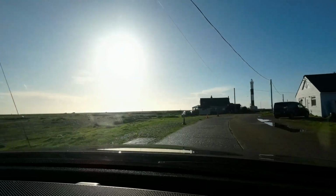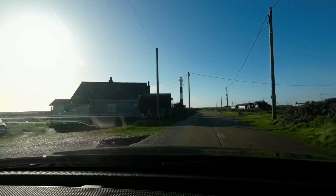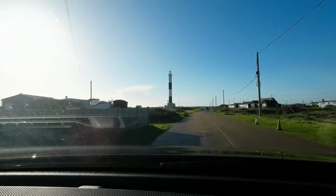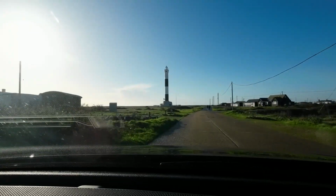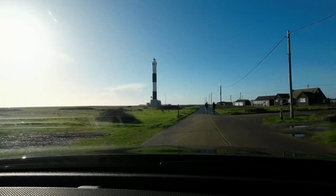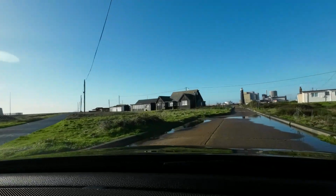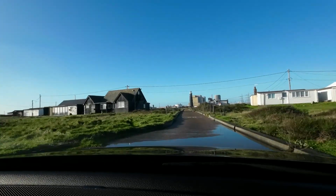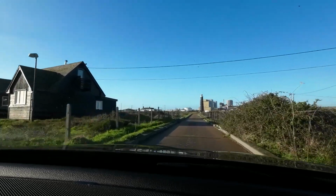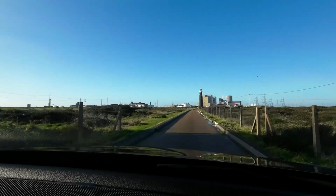As you see, it's a really lovely place. It really is. It's quite desolate. A really quiet place to live, I would imagine. Don't know if people live here all year round. I'm sure they do. You can see the new lighthouse there in front of you. You can make out in the distance there, that's the older lighthouse. Really beautiful. And behind that, unfortunately, is Dungeness Power Station.